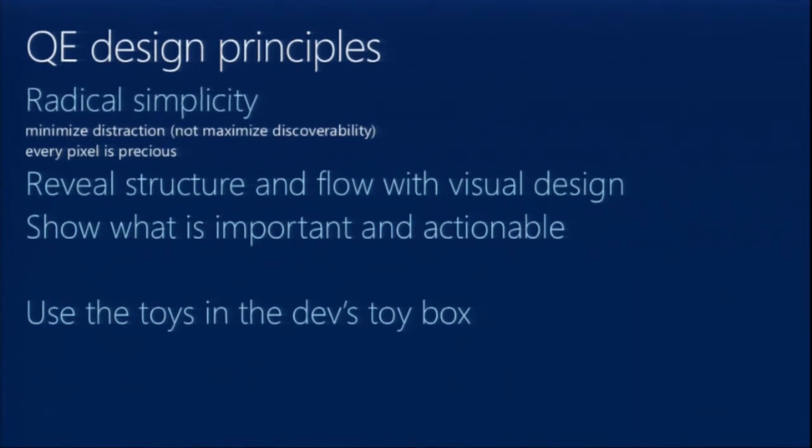And so there's where we needed to bring in some of those skilled principles of visual design to show what's important and what's actionable. And we had to learn what the toys are in our developers' toolbox. So if we're designing something, we're not suggesting something they don't build. We need to have those, if you will, tinker toys.